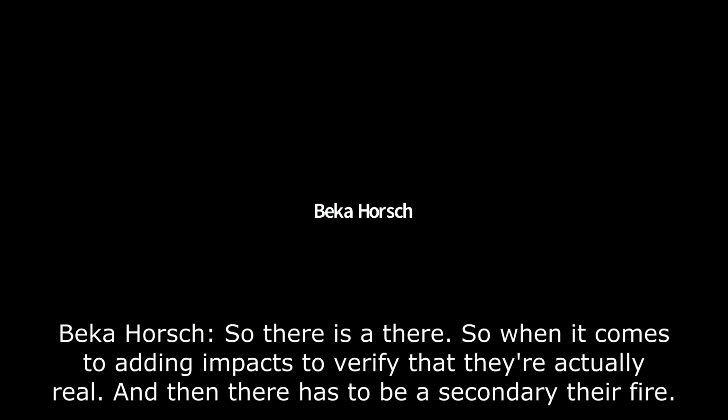So when it comes to adding impacts to verify that they're actually real, there has to be a secondary verifier. When it comes to general impacts that aren't event connected, for right now, we did have a student who said that they volunteered to hand out care kits for students at the beginning of the semester.